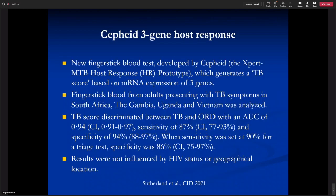But there's now using that cartridge system from the GeneXpert to do a 3-gene host signature and just simple finger sticks. And I've had fascinating discussions yesterday at AU with one of your amazing biomedical engineers. And you can do a lot of things with cell phone and finger stick blood. They have shown good sensitivity and specificity, but they are not meeting WHO targets. There's also some regional variability, which might be an issue.